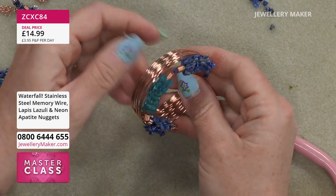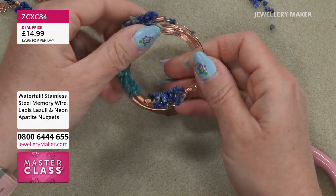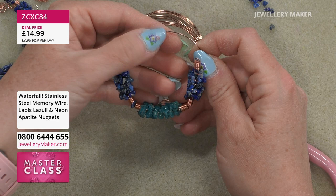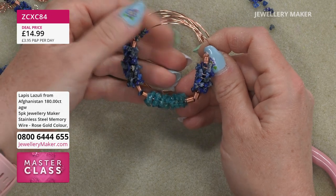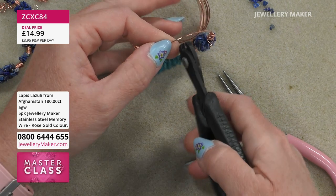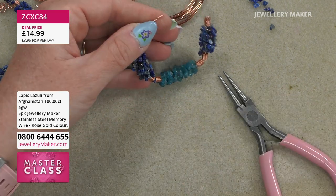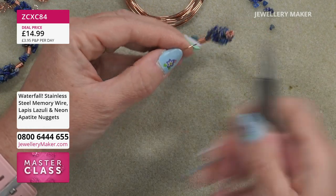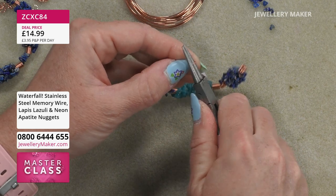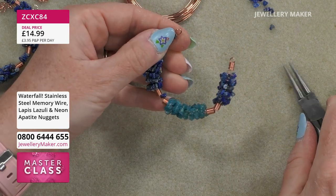And then what you're going to do is bring your beads all the way back to your loop that you've made on that end, okay? And then you can see how much wire you're going to need. So leave a little bit of a section, maybe a centimetre and a half on the other end, and then you're going to use your memory wire cutters again, okay? And then you're going to create another loop on the other end, just like that. Again, go past where you started from.